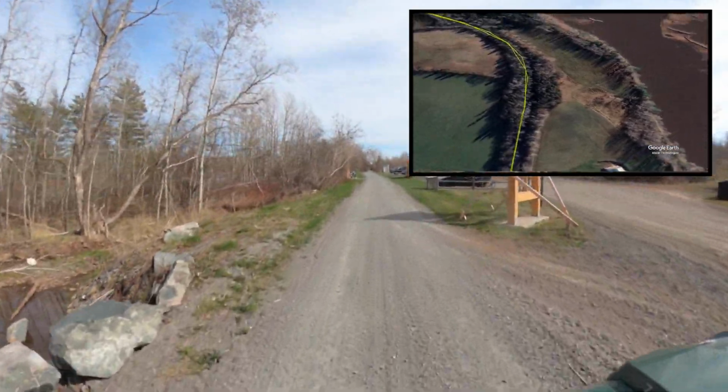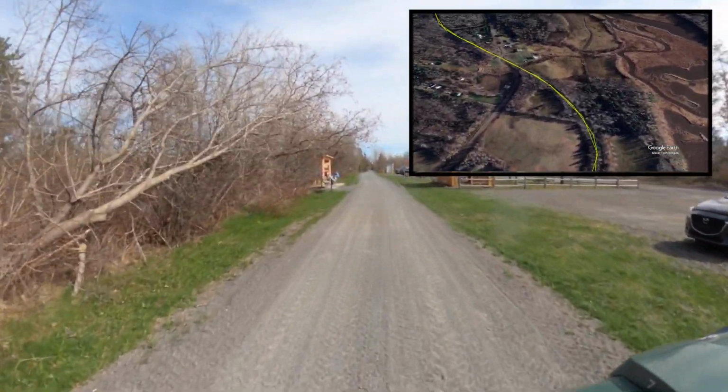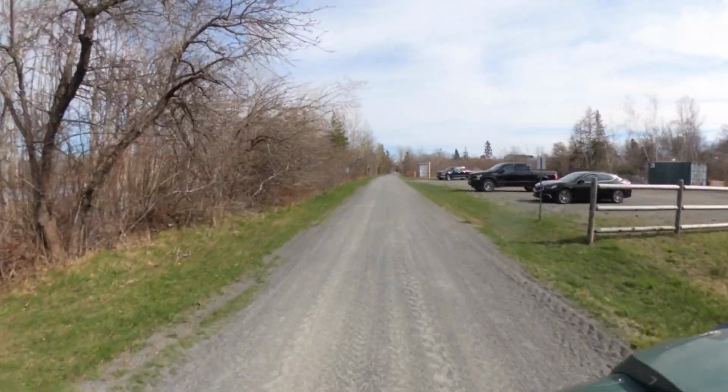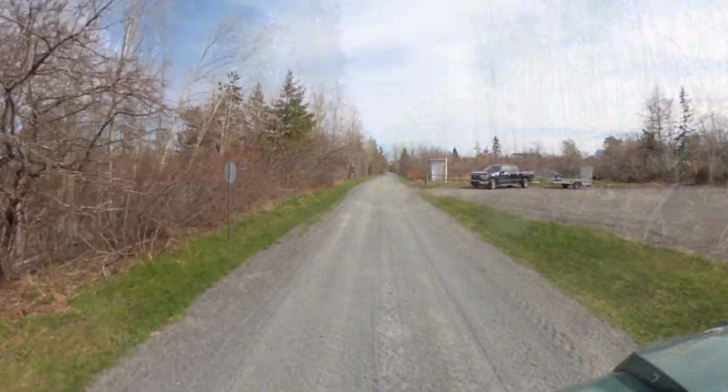This is a nice little parking area. Should be lots of space for you to back up and get onto the trail directly. There's also a shelter, a kiosk, and down at the other end you'll see the outhouse. Not sure if it's there during winter, but it was definitely there in May when I was there.